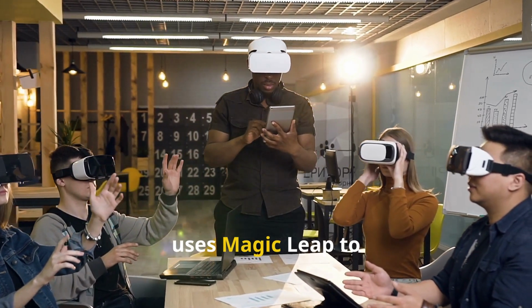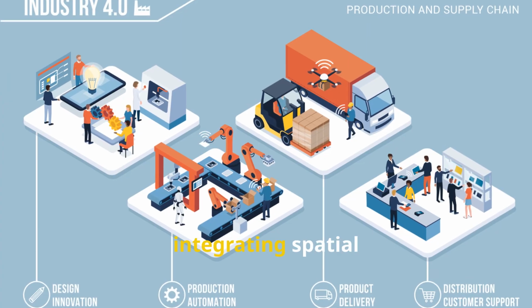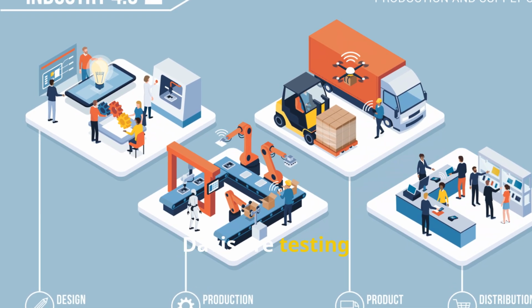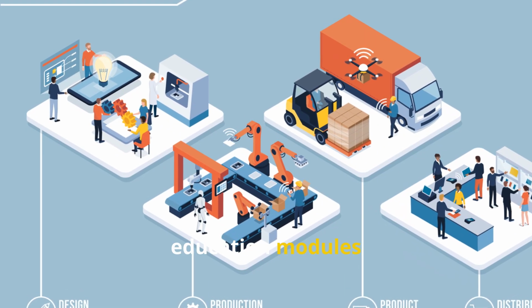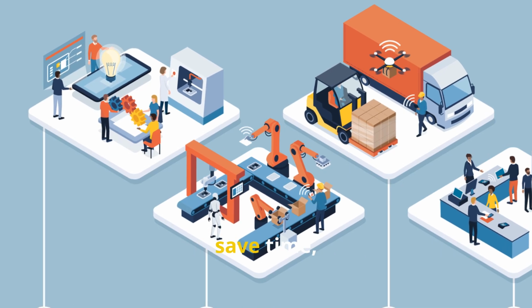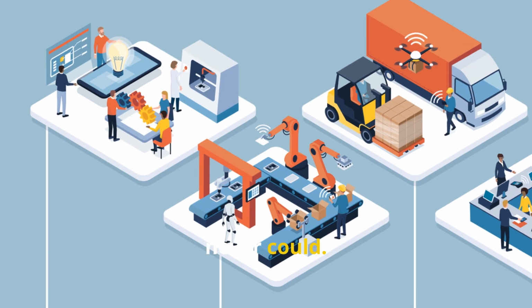Lockheed Martin uses Magic Leap to assist technicians on complex aircraft systems. Siemens is integrating spatial computing for factory planning, and doctors at UC Davis are testing immersive patient education modules using volumetric scans projected in 3D. These use cases save time, reduce errors, and deepen understanding in ways flat screens never could.